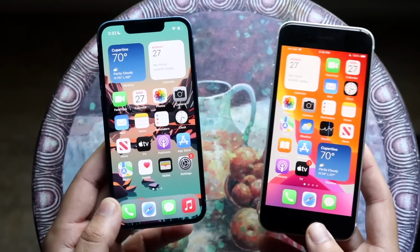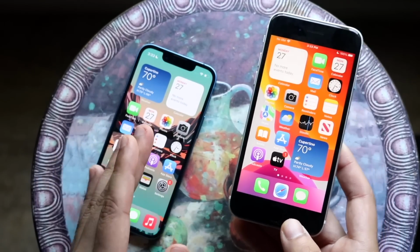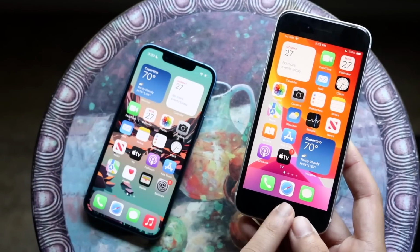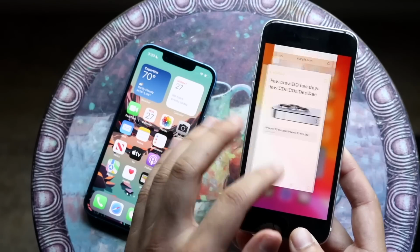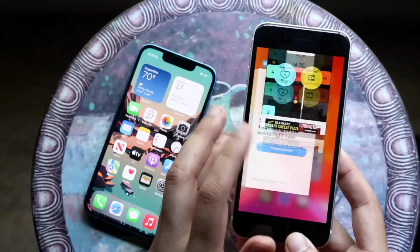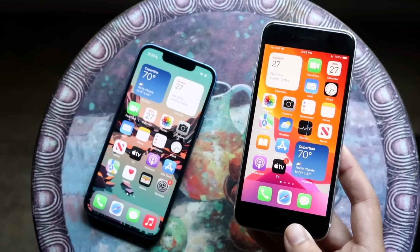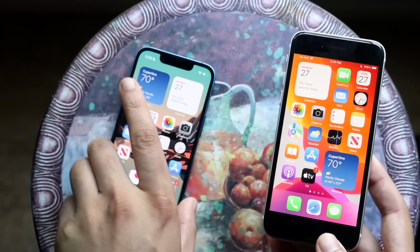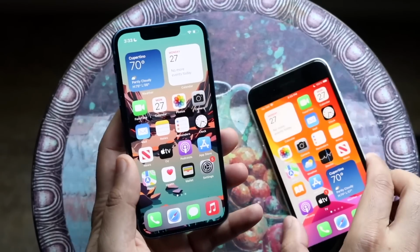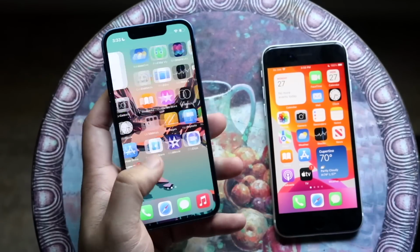But one of the bigger differences is the longevity. The iPhone SE 2, even though it came out last year, has a chipset from 2019, which is the Apple A13 Bionic. It's the exact same thing as the iPhone 11 series. So the iPhone SE 2 is going to still last for several more years, but it will be outlasted by the iPhone 13 mini.